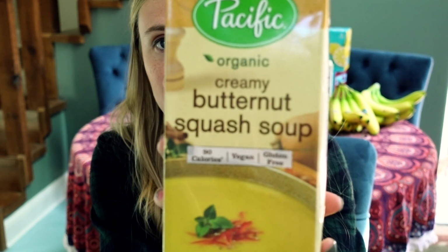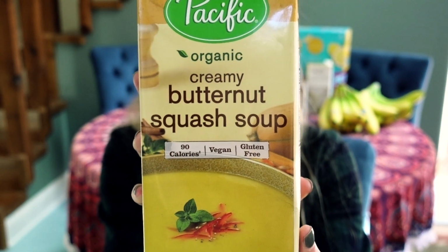To be determined. So probably my favorite, quickest and easiest meal that I do is soup. So I got this butternut squash soup. I've had this before and it is very, very good. I love butternut squash soup, sweet potato soup, roasted red pepper soup. I love all types of soups, and I really, really like this one. It's super easy. You could even just pop it in the microwave, but I pour it on the stovetop and let it simmer.